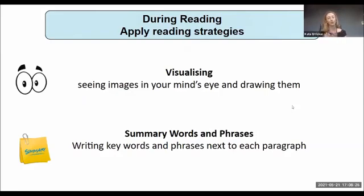Another thing that we're doing with the summary words and phrases is creating a memory log. One of the issues with struggling readers is there's so much going on in their cognitive load when they're reading. They're decoding words, they're trying to work things out. It's often the case that they forget what they've read in the paragraph before. By creating a little sketch and a summary word, it's very easy for our struggling readers to go back to what has happened previously in the text and remember the story or the factual narrative without having to reread all the words.